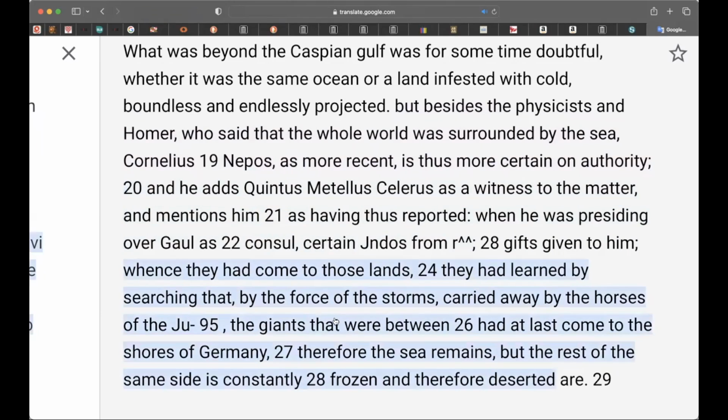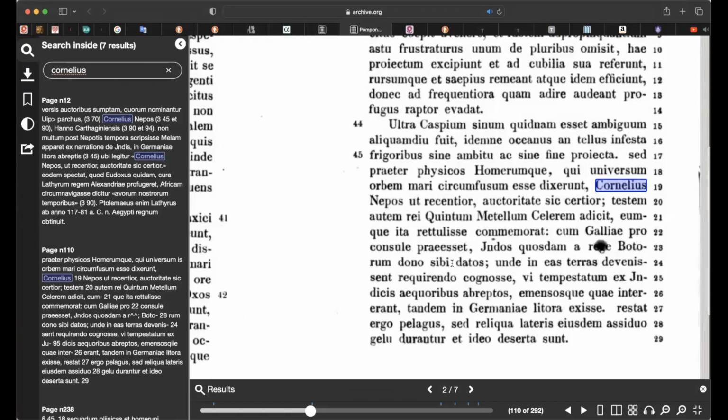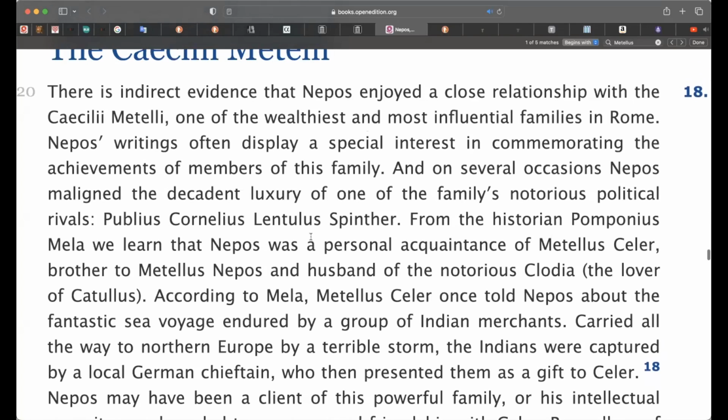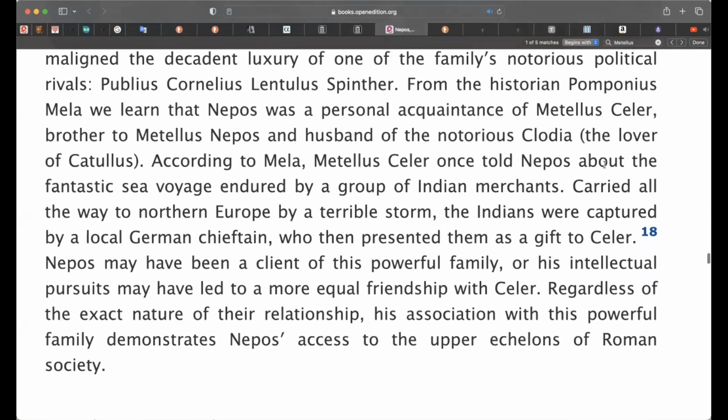They're saying these Indians are giants. They're tall. Therefore, the sea remains, but the rest of the same side is constantly frozen, right? So it's not the best translation. Again, this is Latin. And so, you know, look how it says Indians or Indos. Again, an English translation. And again, according to Mela, Metellus Celer once told Nepos about the fantastic sea voyage endured by a group of Indian merchants.